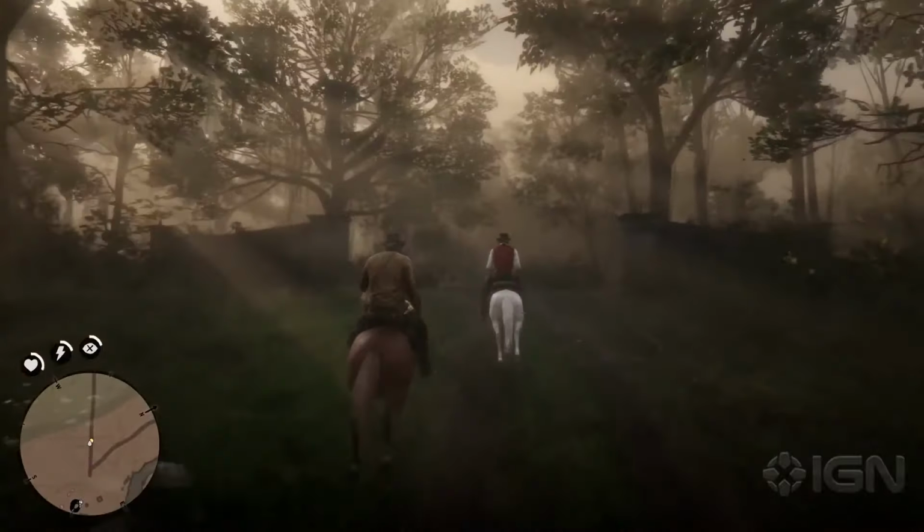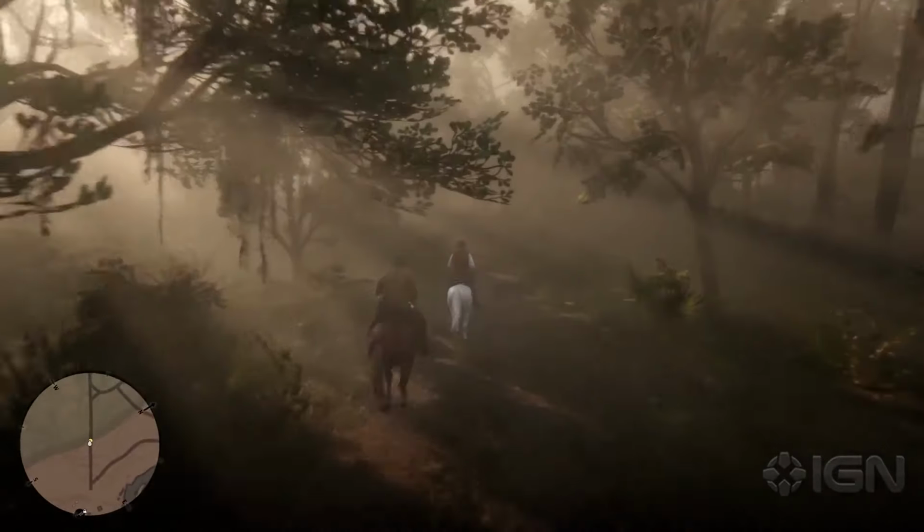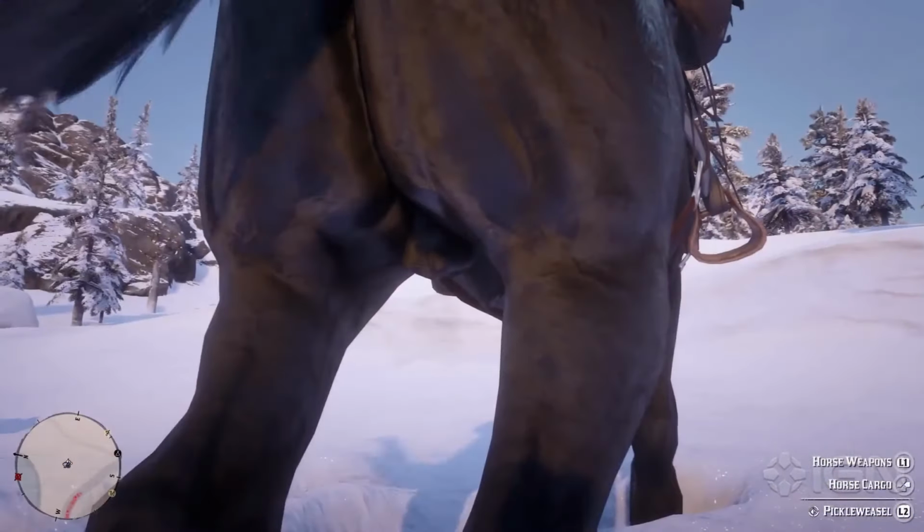After all, this is from the same studio that designed the horse testicles to shrink when it gets cold outside in their last huge open-world game, Red Dead Redemption 2. What the hell are you doing?